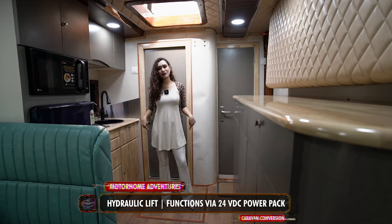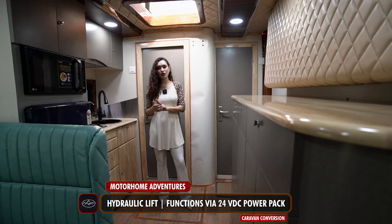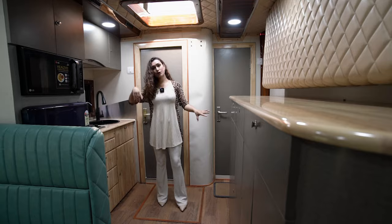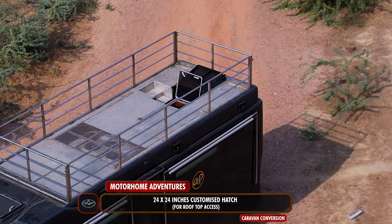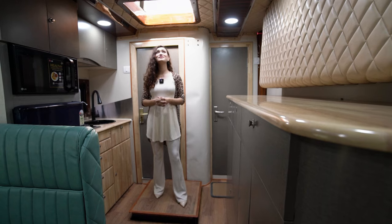So this is basically a hydraulic lift that functions through a 24 volt DC power pack, which is right there on the control panel. So up top, as you can see, we have a 24 by 24 inches hatch. Using that, we are going to now go up.